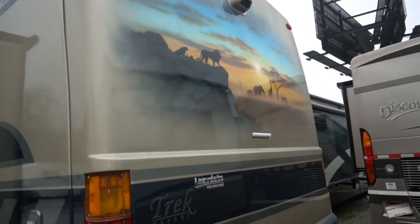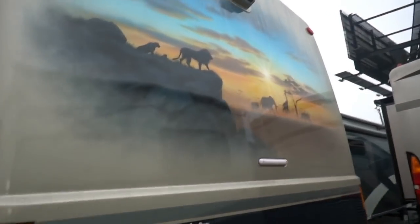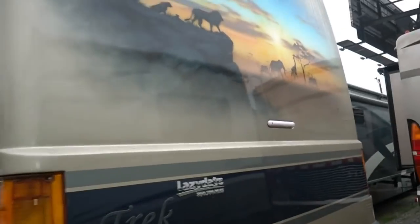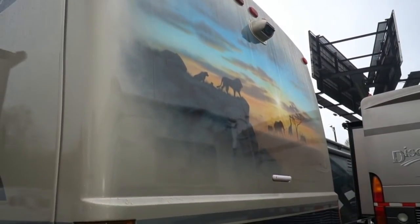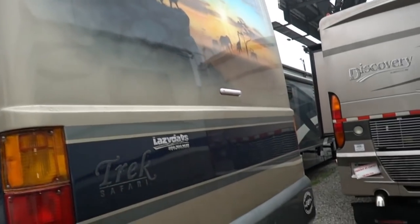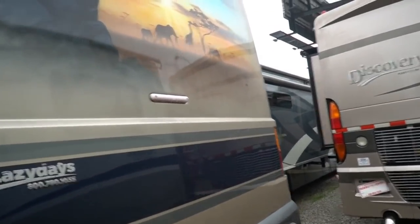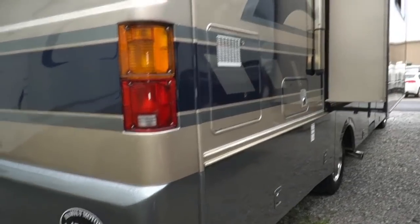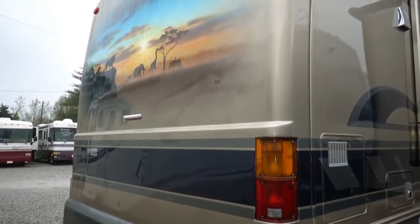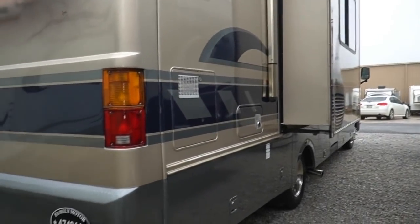Every Safari has a custom commissioned picture painted on the back. That's not a print, guys. Every one of these is a little different. Every single Safari mural you see on the back is commissioned by an artist and is unique. It's already signed by the artist. Of course, it's multiple clear coated over, so it's going to stay there for years, and it just gives it kind of a unique look.